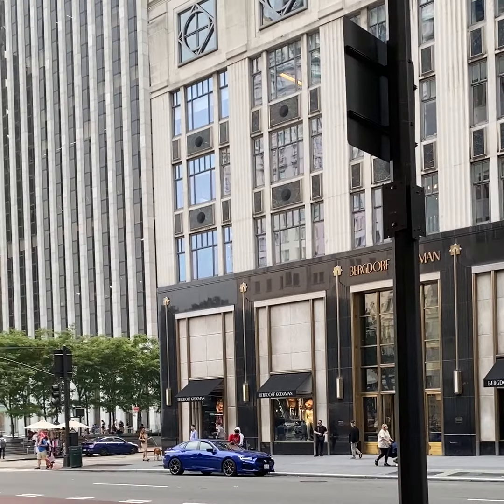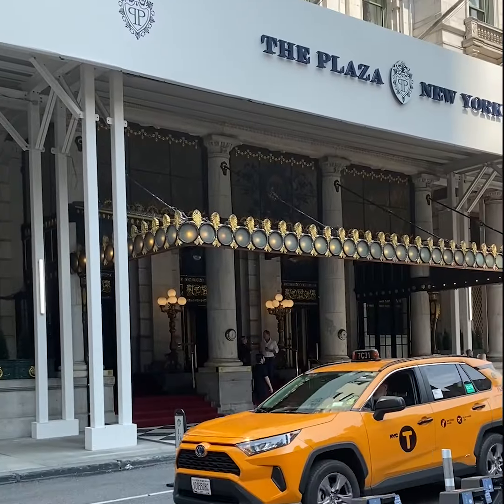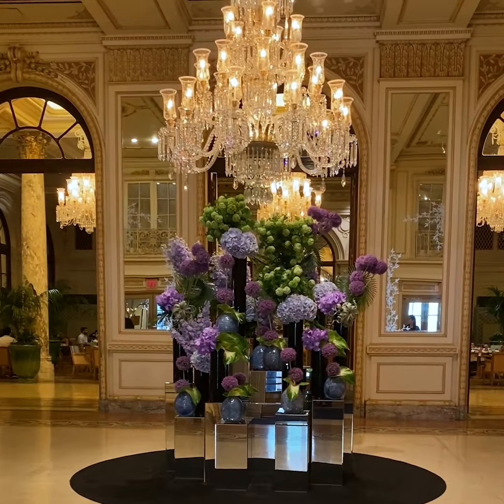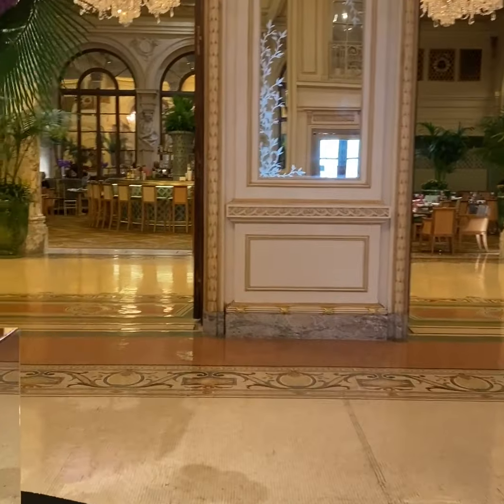I've gone to pretty much every single afternoon tea in New York City, and here is my top 5. Starting with number 5 is the Plaza. The first place you think of when you think about afternoon tea in New York City is this iconic hotel. Located right across from Central Park, the hotel's location can't be beat.